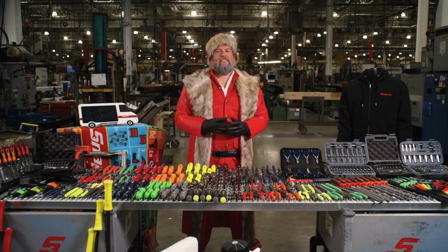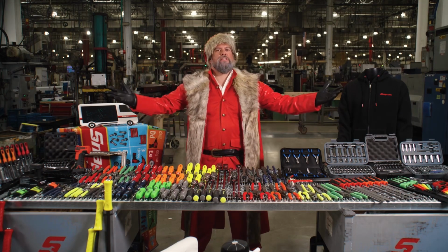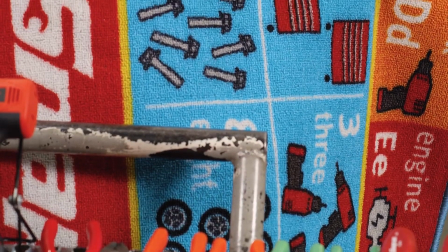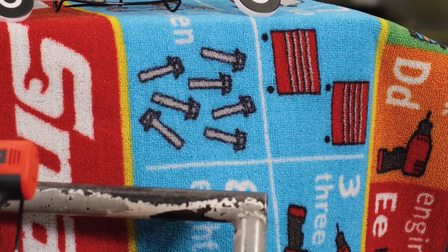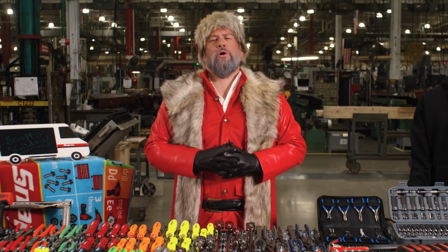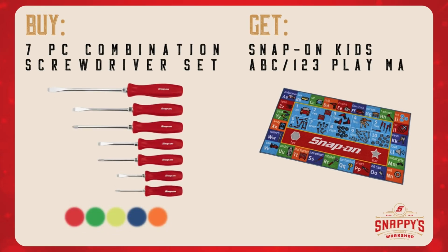The second phase highlights many ways to spread joy this season. Coming on week 47 are 6 of these kids' play mats, featuring full-color Snap-on graphics. Children represent the next generation, and they will shape the world in years to come. And for their parents, 7-piece hard-handled combination screwdriver sets coming in an array of colors. When paired up with the playmats, well, let's just say, who can say no?